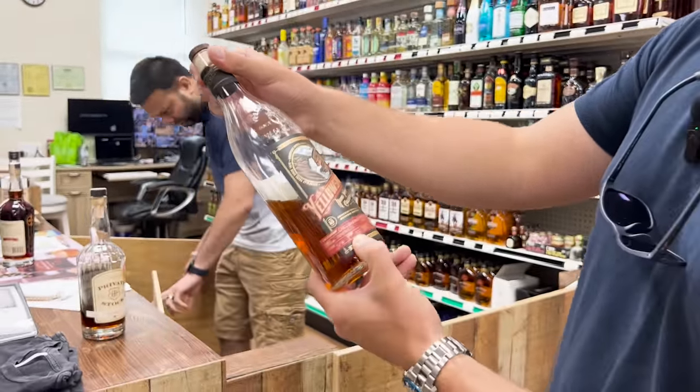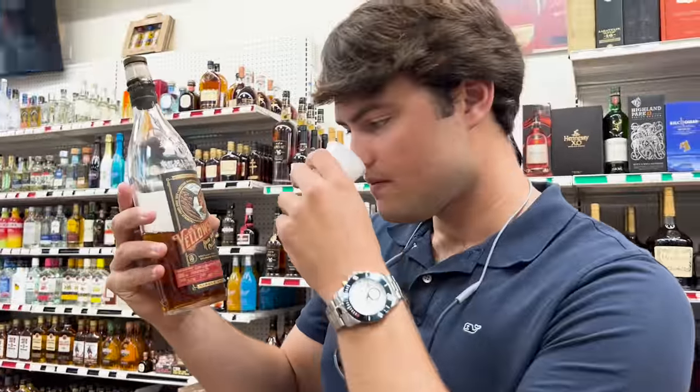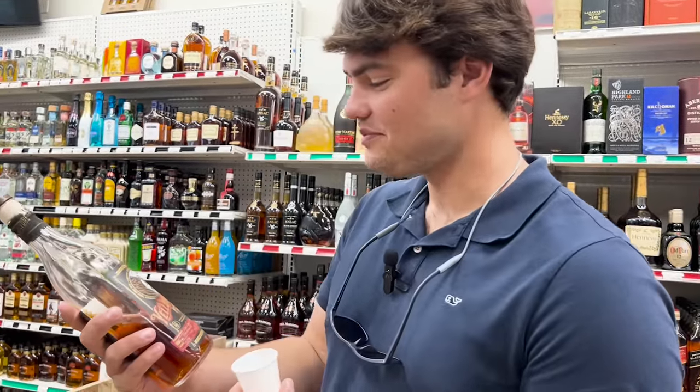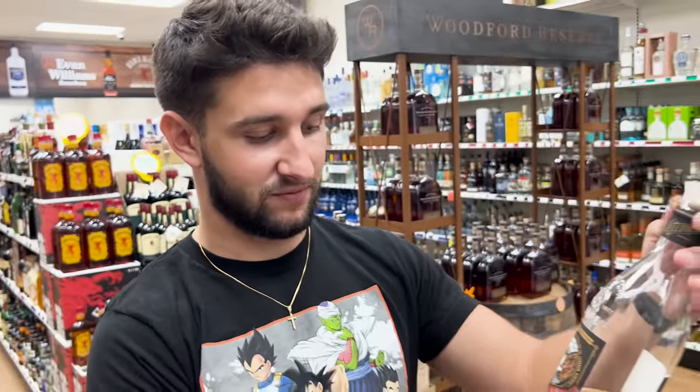So first up is Yellowstone store pick. We're going in at 102 proof. Single barrel though. That's pretty good. It was pretty sweet. Not too bad. It's really smooth. I mean, it's 102 proof. Really easy sip.